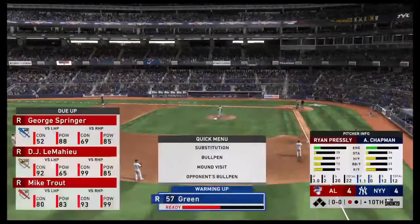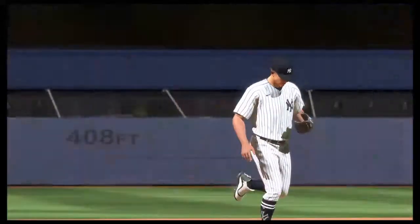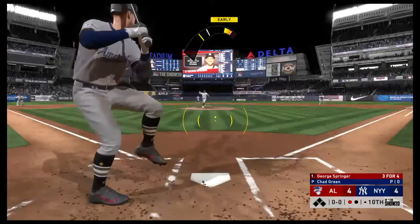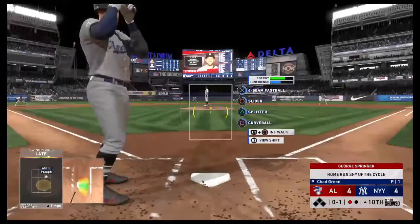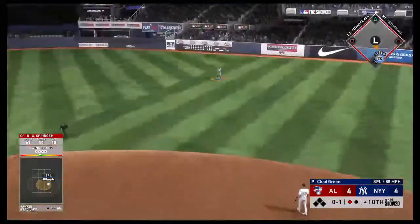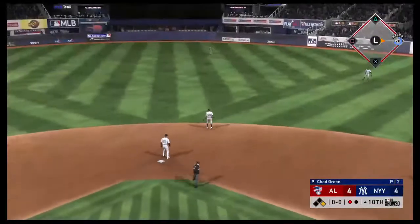So the lineup flips over, and digging in, George Springer. 3 for 4 so far, and seeing it well in this ball game. Chad Green, a right-handed reliever, standing 6'3", gets the ball now out of the bullpen. Fouled off. Ready with the 0-1 pitch. Liner toward right center, and another base hit. He's 4 for 5 in this game.